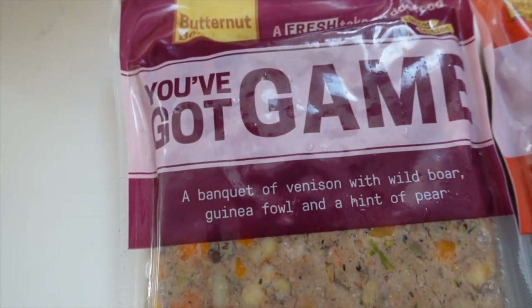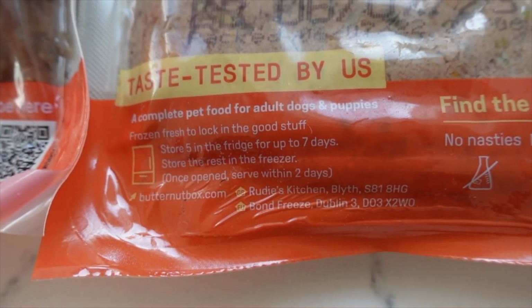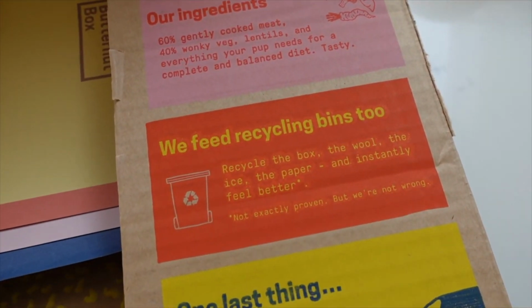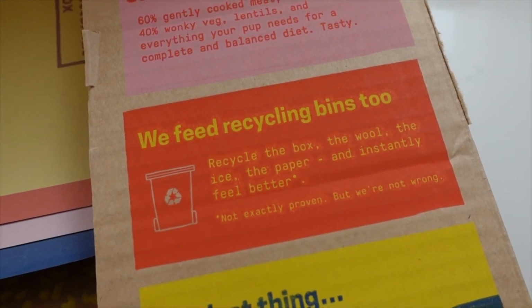While we have tried some fresh dog food companies in the UK over the past 4 years, we've always returned to Butternut Box because they're the only dog food brand that provides meals Skye is excited to eat. So Skye is the fussier of our two dogs, and she provides a good litmus test when it comes to the tastiness of fresh dog meals.